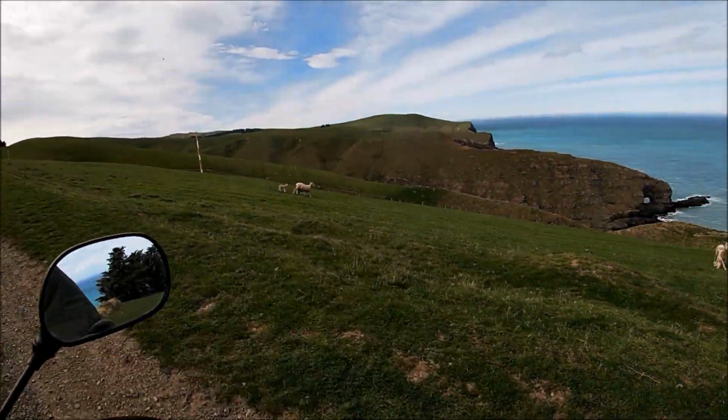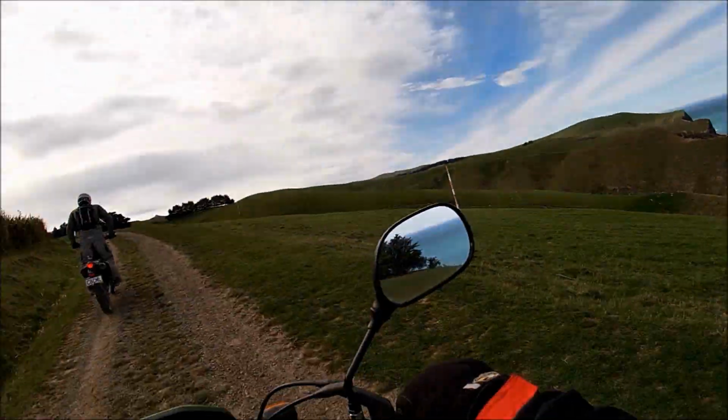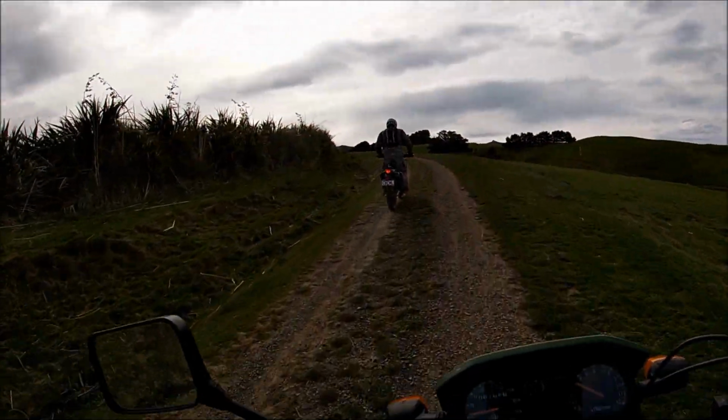Coming into lambing season in New Zealand. All the little sheep are just being born now.